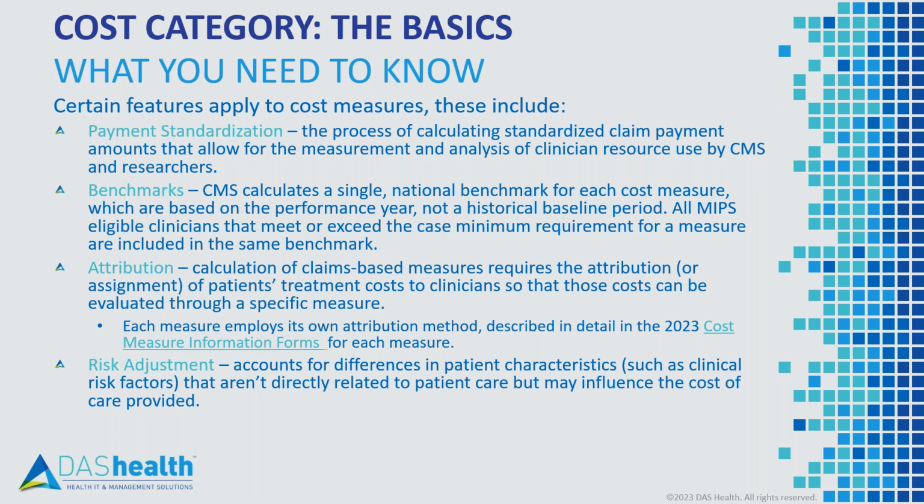And then you have risk adjustment, and this accounts for differences in patients' characteristics, which means they account for variation in clinician costs. So for example, it's going to take into account patient age, comorbidities, and other factors so that only the costs that the clinicians can reasonably influence are included. And we want to point out this shouldn't be confused with the complex patient bonus added to your total MIPS composite score at the end.